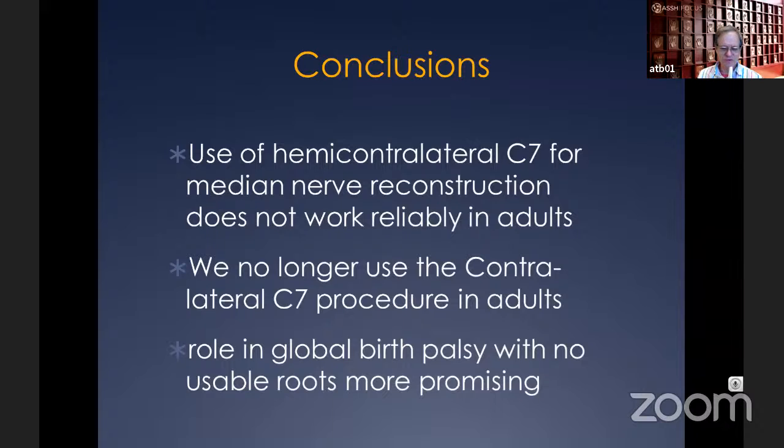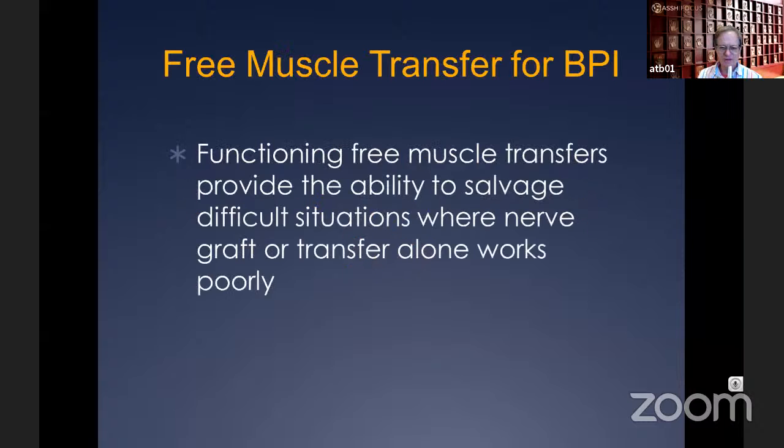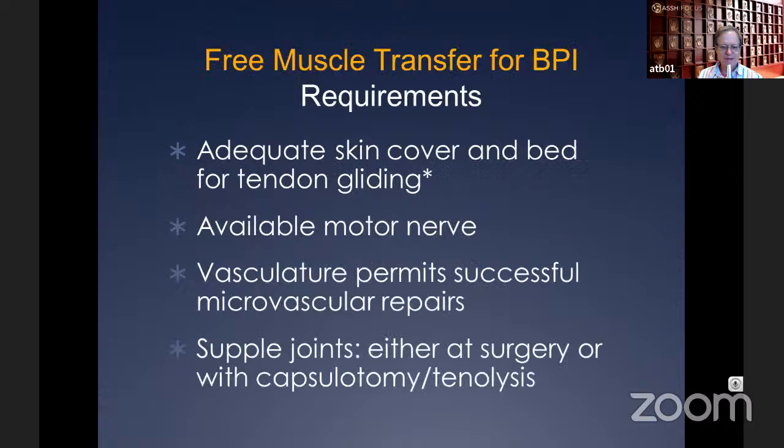And so we just don't use it. Subsequently, there have been some improvements, but we've switched to functioning free muscles, something I had done before contralateral C7. It does require adequate skin cover and a bed for tendon gliding. You need to have an available motor nerve. You need to have normal vasculature. And typically we will not do a free muscle in someone who's had an injury to the axillary or subclavian vessels. And importantly, they need to have supple joints.